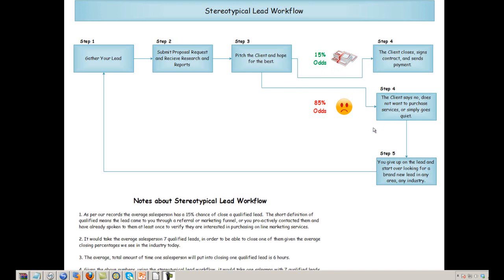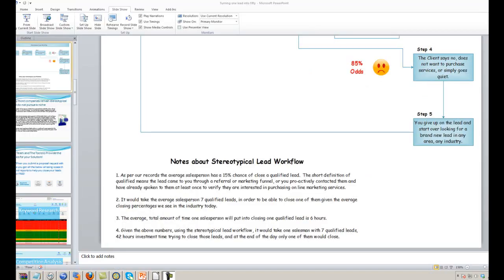Well, if they don't close, either they go away or they become quiet, and then you give up on the lead. You start over looking again for a brand new lead in any area, any industry, especially if you're starting out, or even big sales teams typically. It's anyone under the moon that's interested in marketing services, and you start back over right away. Gather your lead, go back through the very beginning, and it's a circle, circle, circle. Notes about the stereotypical lead workflow here.